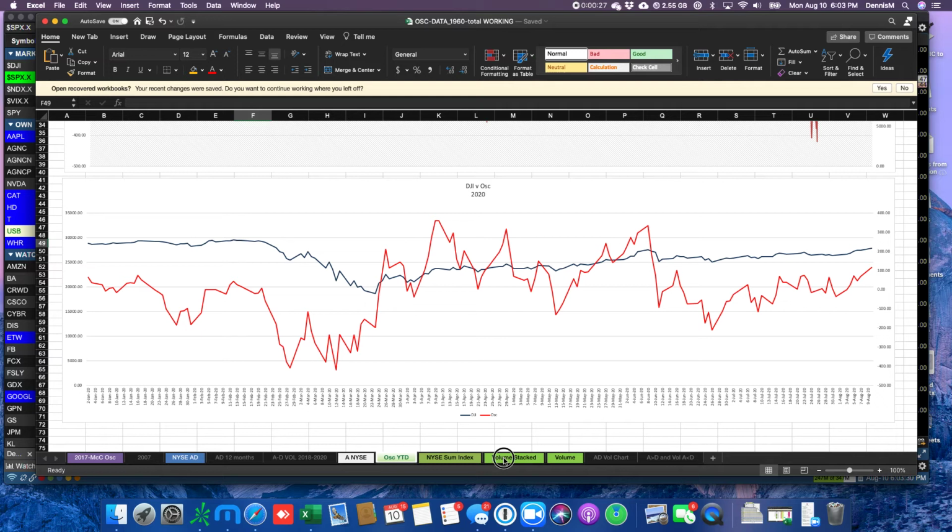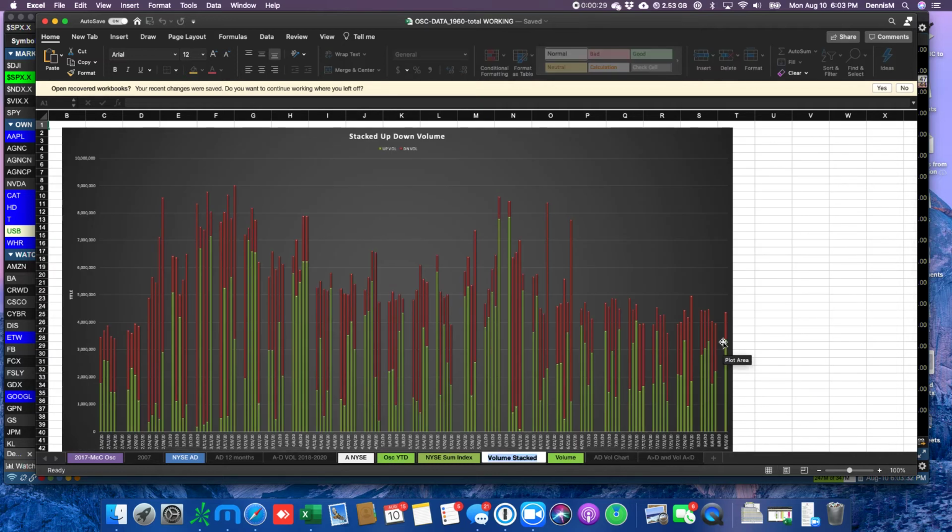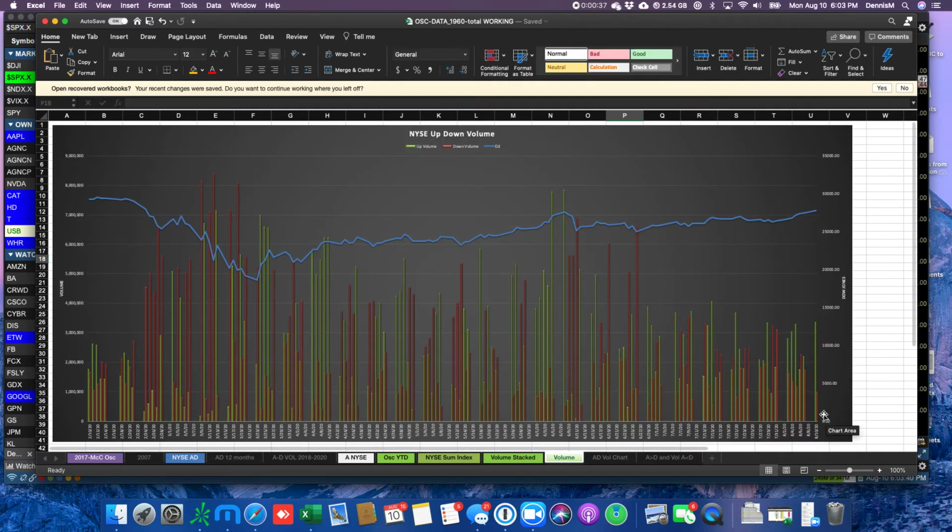The stacked volume looks something like this. So the volume was higher than Thursday and Friday, but pretty much in line with Monday, Tuesday, Wednesday of last week. It was decidedly in the favor of the up moving stocks in terms of total volume.